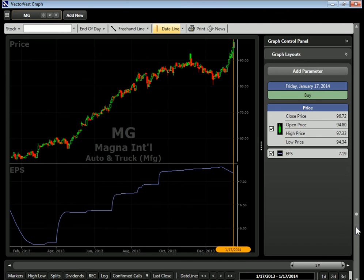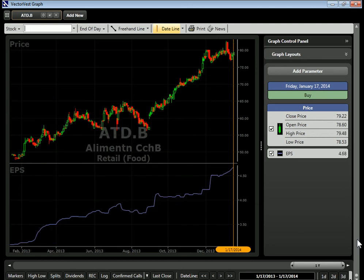There's MG, again with a very steep incline. However, the earnings per share are very strong, looking to go a little bit down, but just in the past couple of weeks. And there's ATD, which was identified multiple times over the years using the Easy Money strategy, again with a very good looking graph.